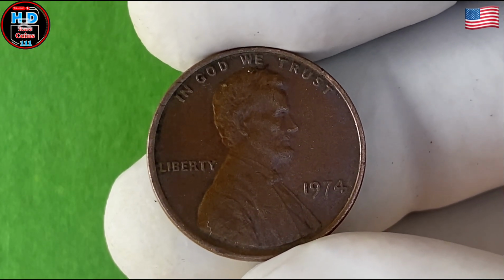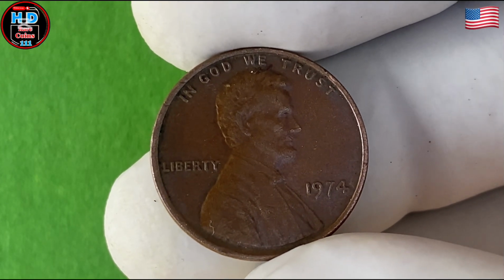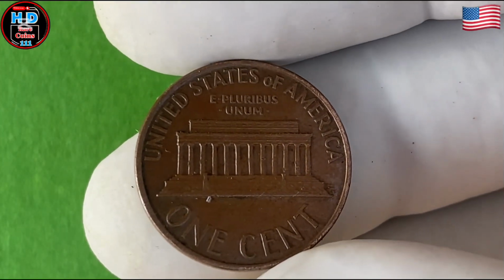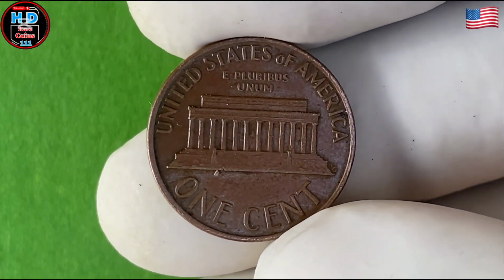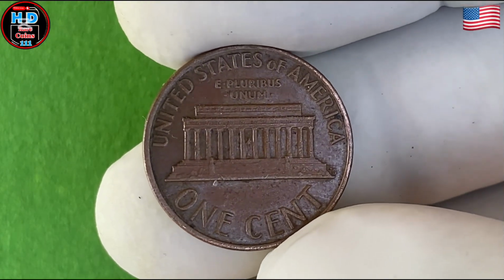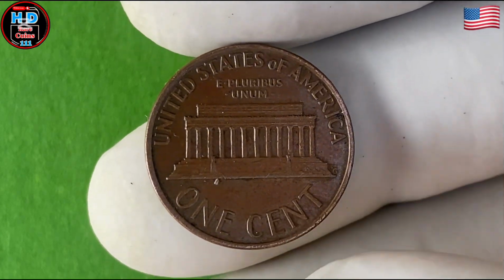The most valuable examples, such as the 1974 double-die obverse penny, have been known to reach prices upwards of $50,000 in exceptional grades. The rarity of these error coins and the demand among collectors have made them highly prized possessions in the world of numismatics. In addition to the design and value, the 1974 penny also holds significant cultural and historical meaning.